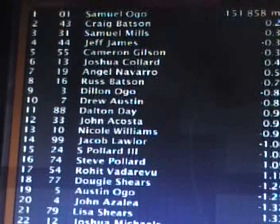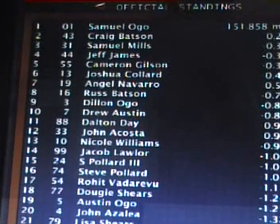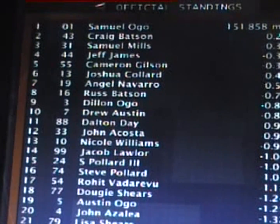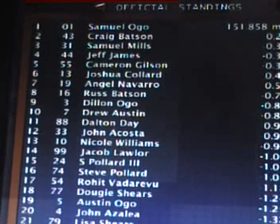And there's the finishing order. Samuel Ogo wins the race. Second was Craig Batson. Third, Samuel Mills. Fourth, Jeff James. Fifth was Cameron Gilson. Joshua Collard finally gets a good run of the season, finishing in 6th position. 7th was Angel Navarro. 8th, Russ Batson. 9th, Dylan Ogo. And 10th position is Drew Austin.